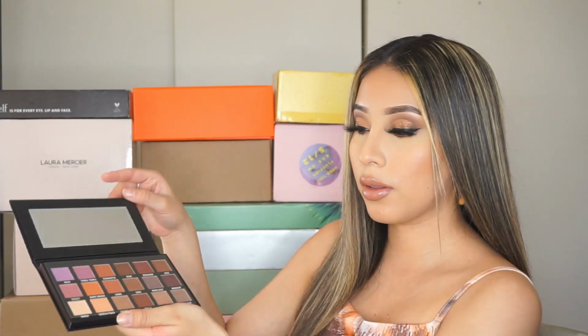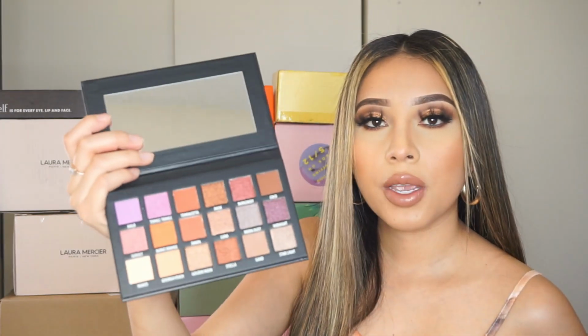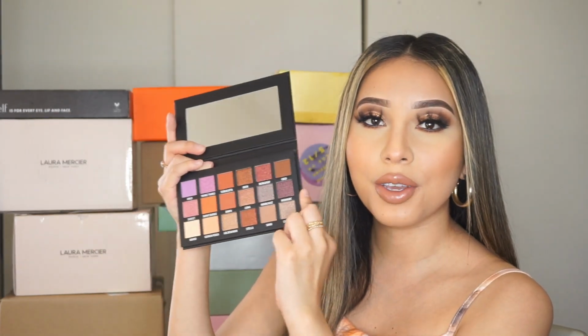This is by Cab Cosmetics. Ooh, it's really pretty. I love the colors. It smells really good too. It reminds me of, oh my god, you know what it reminds me of? The Huda Beauty palette. The first one, I think the first one that came out. I swear it literally looks so similar. I'm gonna compare them right now because I swear this literally reminded me of the Huda Beauty palette.